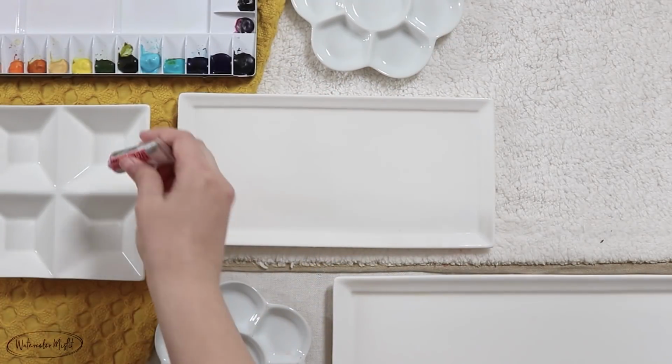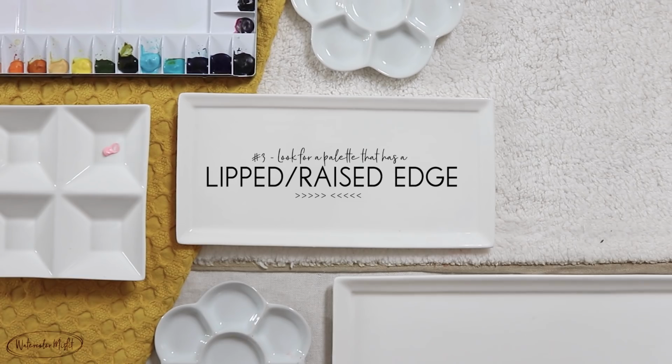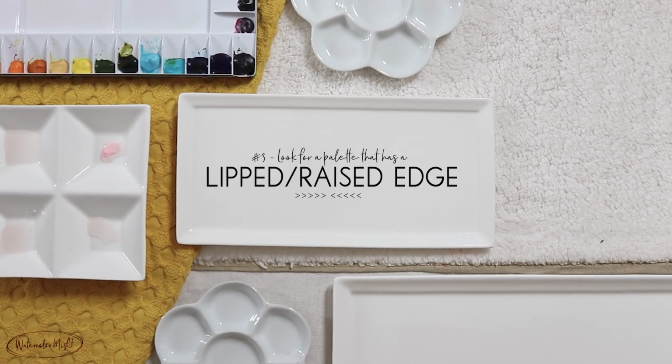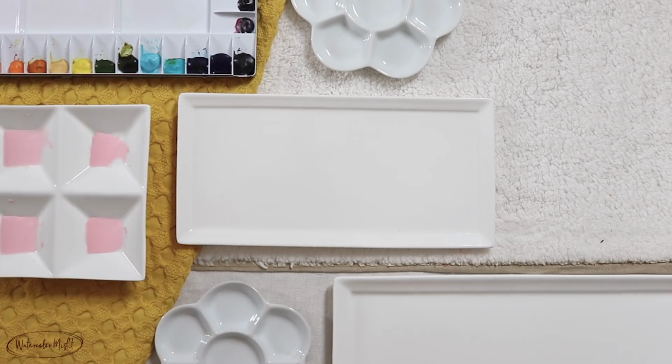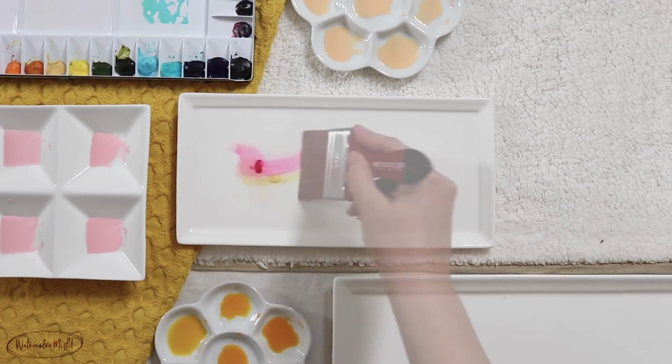And finally, the last thing that I look for is I like to have a lipped edge on the side of my palette, and that is to just make sure my water stays on the palette and doesn't run over the edge. It's pretty self-explanatory, but that is what I personally like.